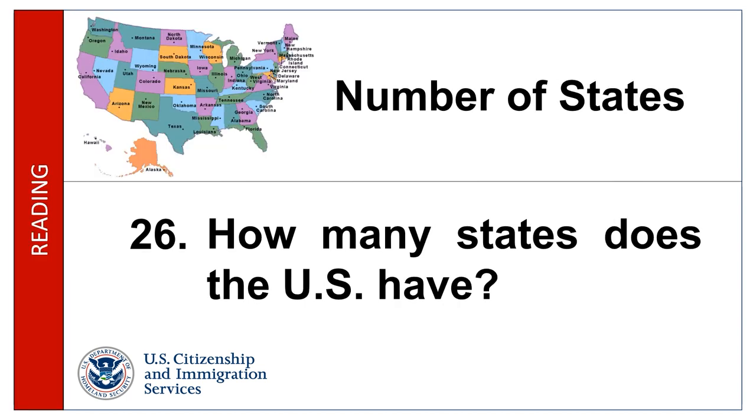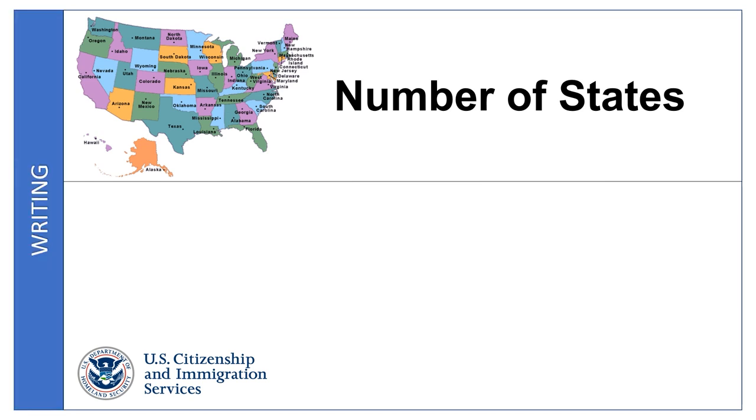Please read the sentence. How many states does the U.S. have? Please write the sentence. The United States has 50 states.